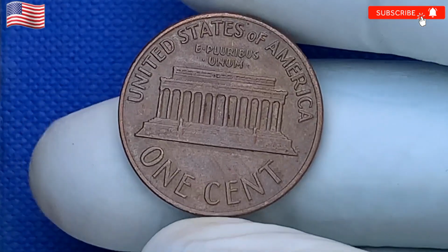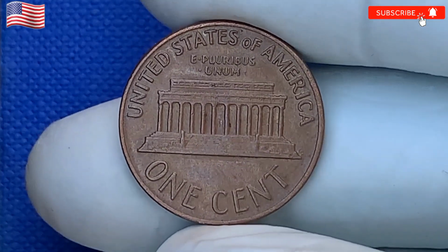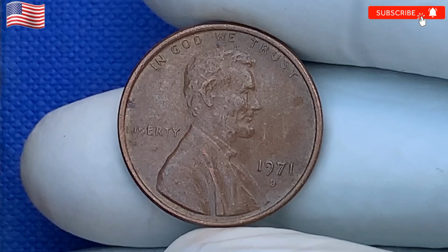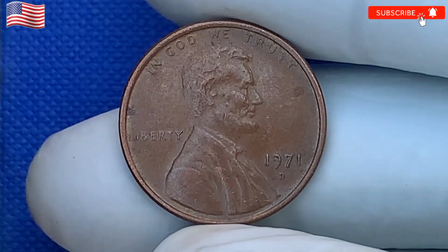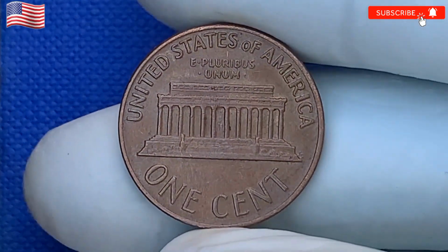Then, take a good look at the condition of the coin. Coins that are graded as uncirculated, or MS65 or higher, are the ones that fetch the highest prices, while coins with wear and tear are worth much less. If you're unsure about the condition or potential value of your coin, it's always a good idea to have it professionally graded by a coin grading service.